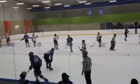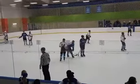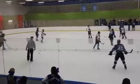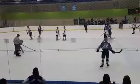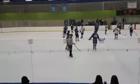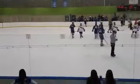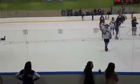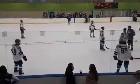They're going to call a cross check or I think a boarding. I'm not quite sure what they called. And so I think Biddle's going back to the penalty box. So with 3:02 to go in the second period, Owensboro's going to be on another penalty kill. And Owensboro leading 5-0 over the dreaded Evansville Thunder.